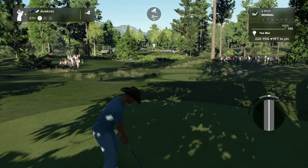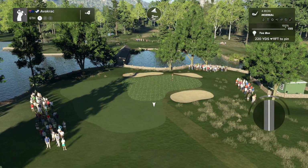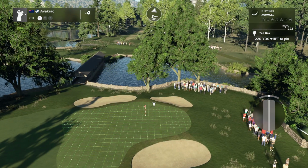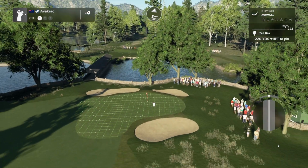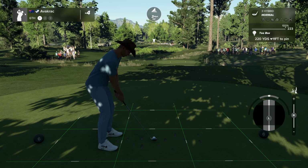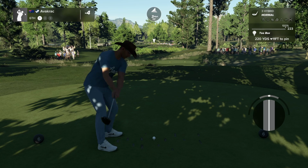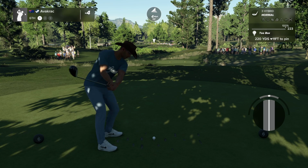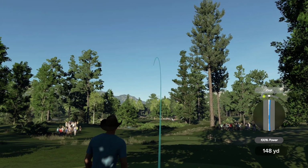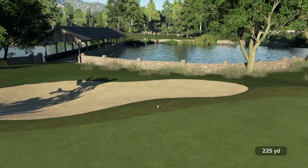Hopefully I can find that green. I don't know now. Only a small little margin that I need to land in there. Actually, I might take the hybrid instead. Let's take some out of this, eh? Take a little bit out. Add some high loft. And let's see how we do with a bit of a partial. It's probably 100%. Yeah, it is. There's nothing partial about that. Oh, yeah. Nothing at all.